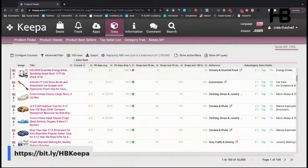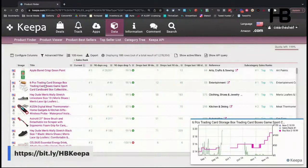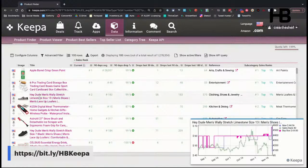All right. You can see this Apple Barrel Crisp Green Paint. Well, it's gone up a little bit. If you look at that Keepa graph in the bottom right-hand corner, you can see that over the past 90 days, it's gone from $5 to maybe $6 or $6.50 to $7 or $7.50, and it's just gone up very slowly here. Okay. Same with this product. And then we've got Hey Dude shoes, which are very popular with Florida men and women. But you can see this product has recently spiked in price.